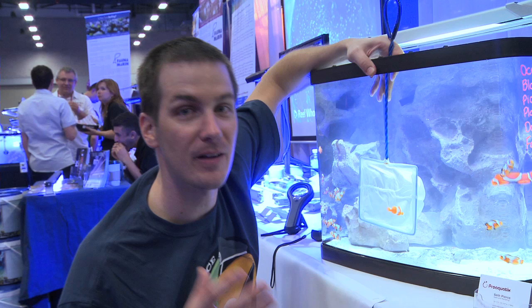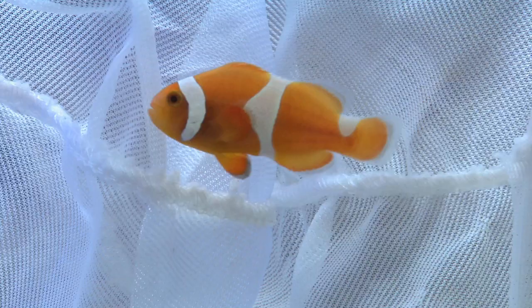Most saltwater trade shows are about rolling out new gear, but today at MACNA, they're rolling out a new type of clownfish. In other words, livestock. Check this out. This is a tangerine clownfish. Now, what makes him unique? Well, he's got a red eye, and he's got almost no black on his body. You can see he's only got a little bit of black there on his caudal fins.